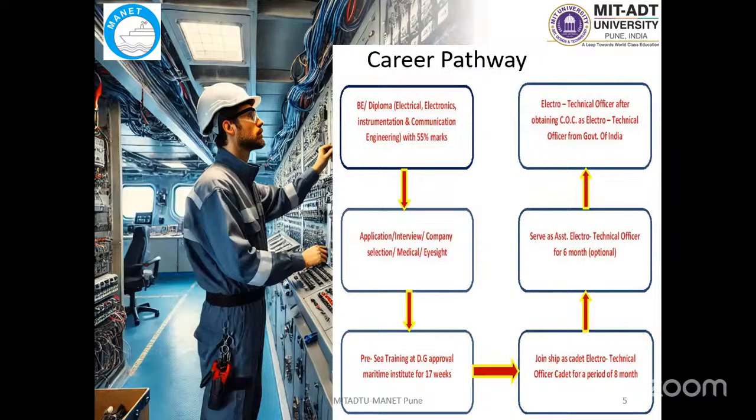So let's go through the career pathway of an ETO. What you will be doing will be joining us in the ETO program, coming on the campus, doing 4 months with us, that is total 17 weeks of training, and then going on to do safety training courses which are required for you to become eligible to join ships. So 4 basic safety courses and 1 security training course.